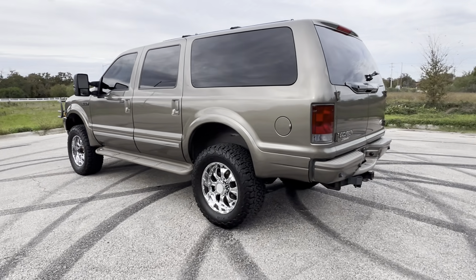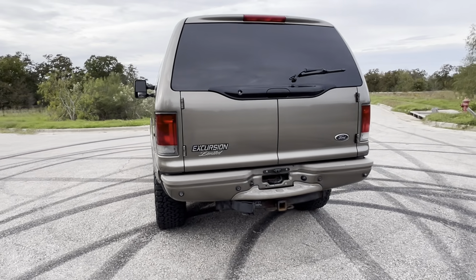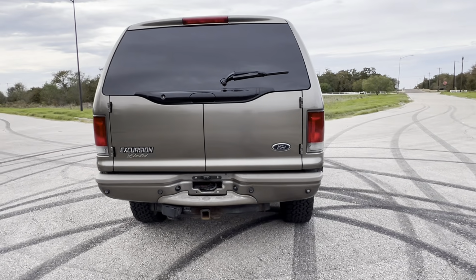But anyway, again, over the next few minutes, I'm just going to detail all the imperfections and whatnot, and just let me know if you guys have any questions at all.